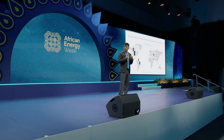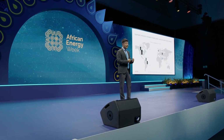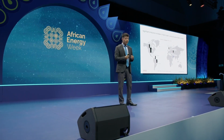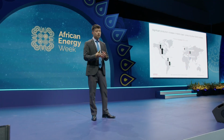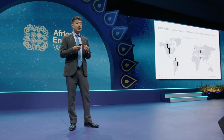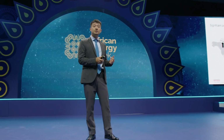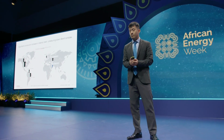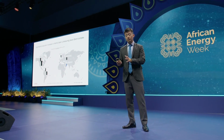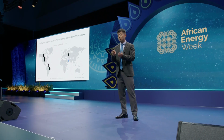So with that, you could see globally, we're having a very important shift, which is a drastic increase of lighter, sweeter crudes, and not so much increase of the medium, heavier, sour crudes. This has tipped the balance between light and heavy grades. This will have a profound impact on where crude oil flows because of the price implications.